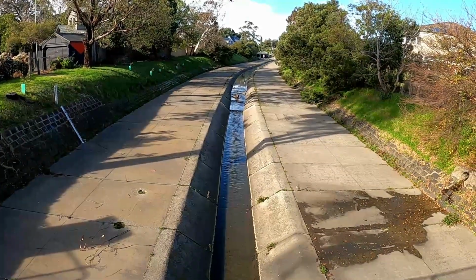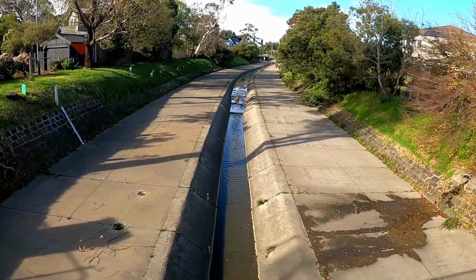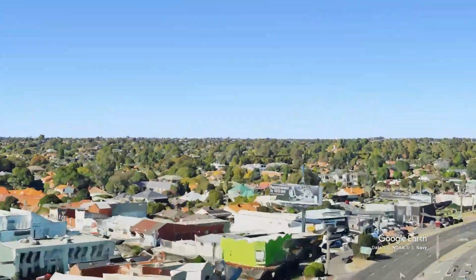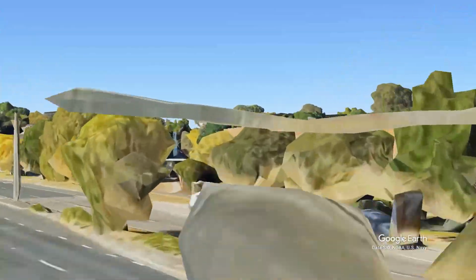So I'd seen this drain from the car and wanted to come down and have an explore. So I jumped on Google Maps and had a quick look and saw that it ended in a tunnel. So I thought it could be a fun mission to go and have an explore.